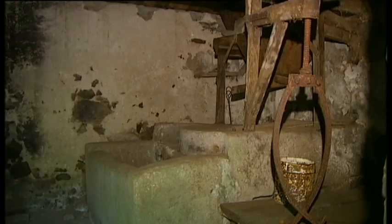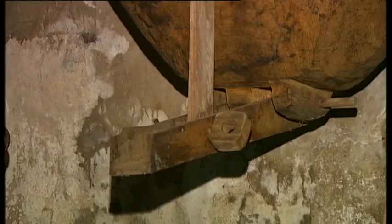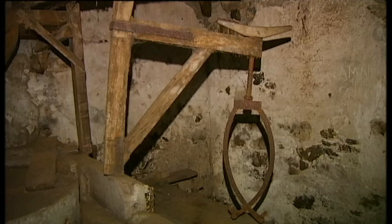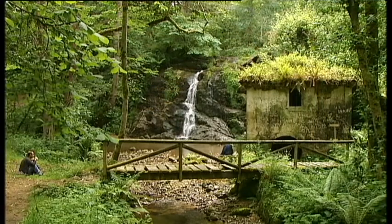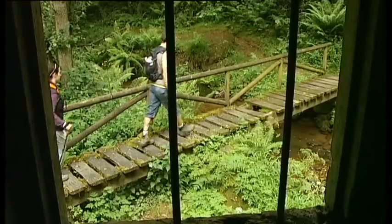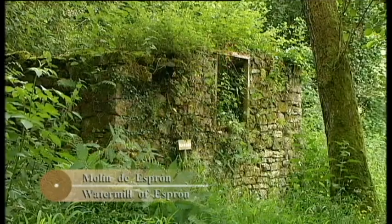You can actually go inside to see parts of the original mill. You can almost imagine the sounds of the millstone grinding the grain. As you leave this marvelous spot, you will soon discover the ruins of other watermills.